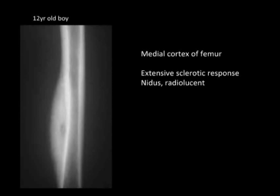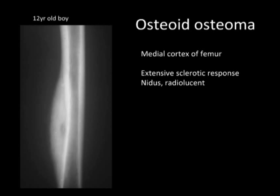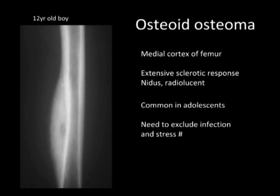So here we can see a 12-year-old boy. This is actually the mid-shaft femur. And we can see an extensive sclerotic response, a central nidus, which is radiolucent and cortically based. This is an osteoid osteoma, and they're actually quite a common problem in adolescents. But other things to consider: infection, particularly with that nidus, and also stress fracture with that amount of periosteal reaction.